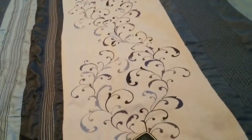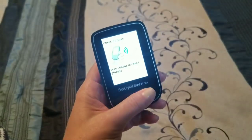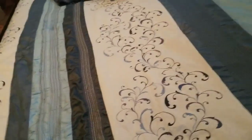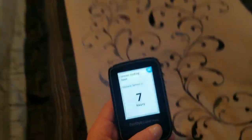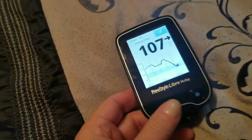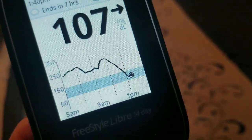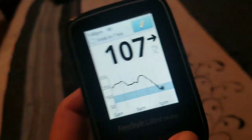Anyway, so it's almost 1 o'clock and I'm feeling a lot better. Changing my pump site definitely helped. Fresh insulin. 107, back to normal. Look at that decline.